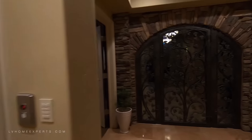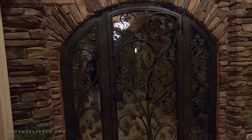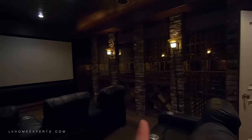Again, here's the elevator. Oh, wow, look at this. Theater room. Ooh, I love how they built that theater room right there using this accent wall for a wine chiller or a wine cellar. Not too sure how large the screen is, but let me come back over here.